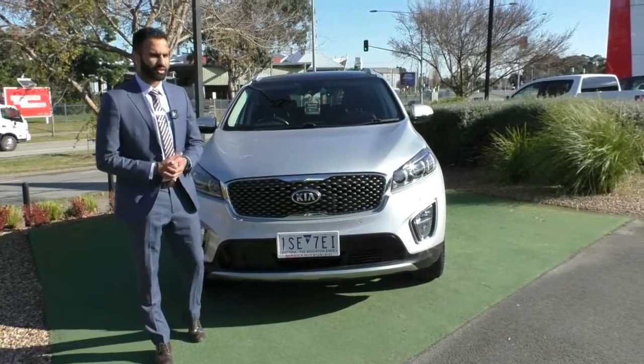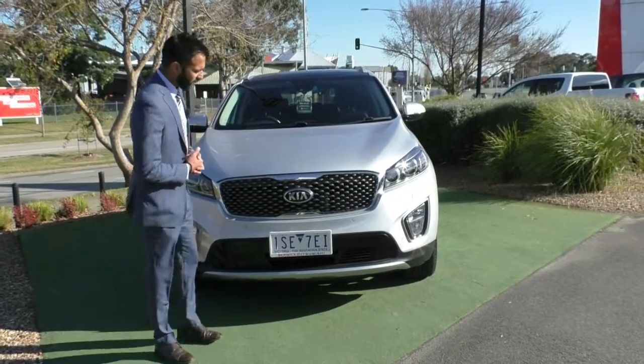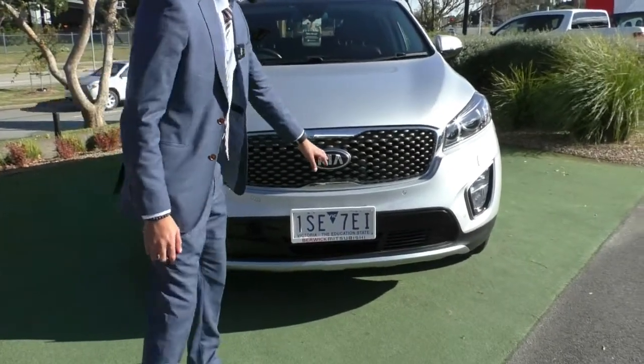My name is Josh and today we're doing a walk around video of this 2017 Kia Sorento Platinum. Now, starting at the front, I am going to walk you through the full condition and some of the actual features of the vehicle as well. As you can see, the front end of the Kia Sorento does have that big iconic Kia look with the floating grille and that Kia badging right in the middle there.